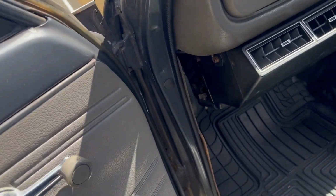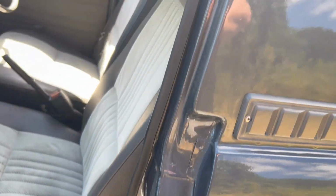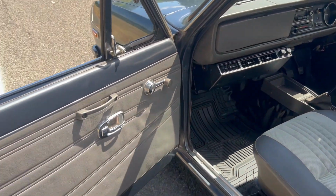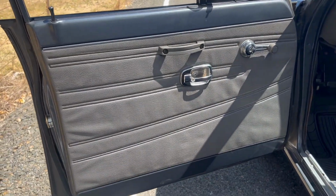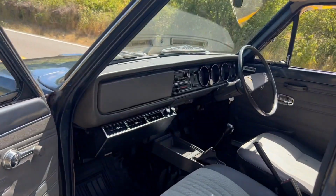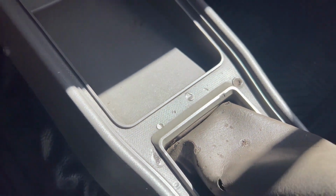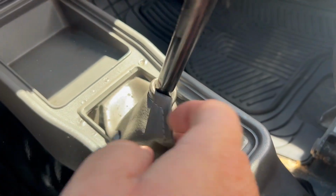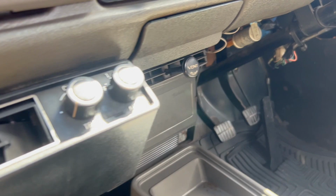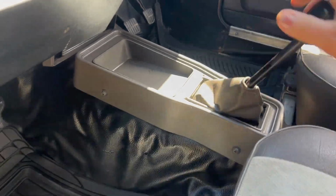Take a look at this side. Take a look at the door jamb here. Take a look inside the door here. You can see some burn marks around on the shifter there. And this has a rip in it as well. I'll go ahead and start it. I'll make sure it's in neutral.